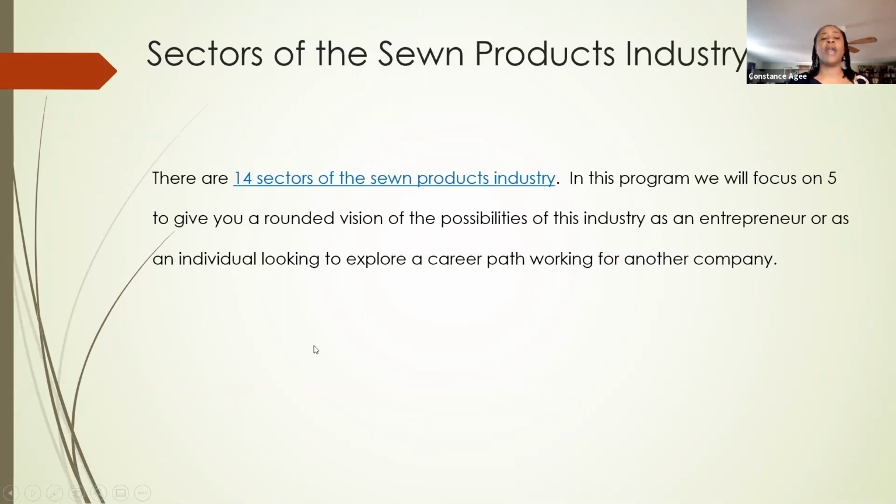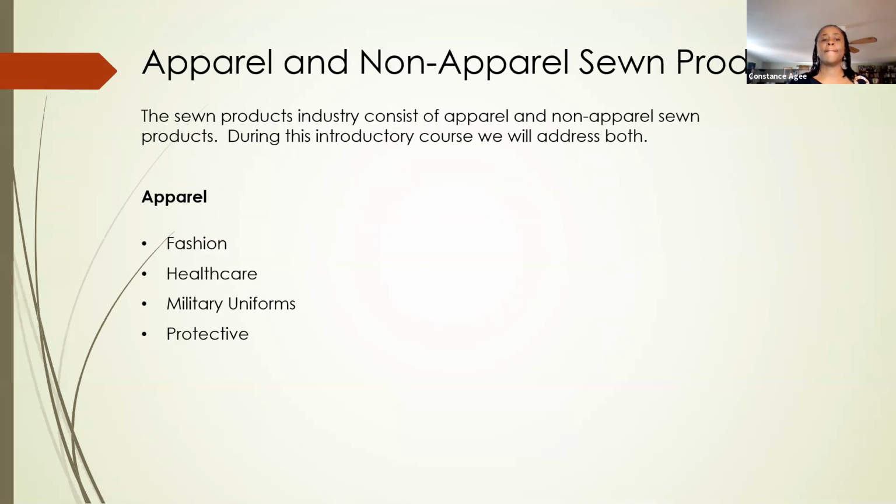As far as the sectors of the sewn products industry, again, I did mention that, and I covered just a few of them: agriculture, transportation, apparel is the obvious one, but there are many different sectors that you could actually go into. Any questions? No questions? Apparel and non-apparel sewn products.